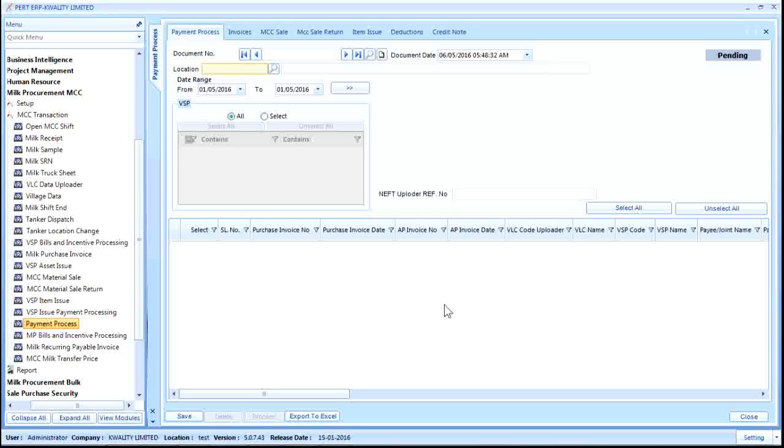Here, user will select MCC, payment cycle and click on Go button. All invoices will be displayed in grid for selected VSP and payment cycle. Along with invoices, user can see all kinds of sales done to VSP, item issue, deductions and credit notes. Based on above documents, system calculates net payment to be done to VSP. User has option to change deduction amount manually in order to increase payment amount. As soon as user clicks process button, payments for VSPs are created in the system automatically in one go. Details of invoices, sales, issue, deductions and credit notes can be seen in above tabs.